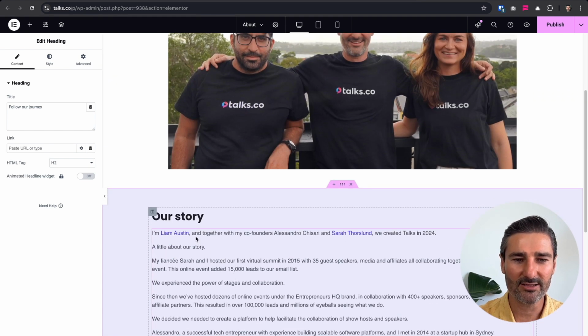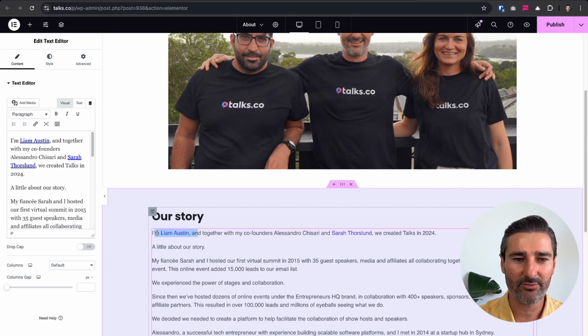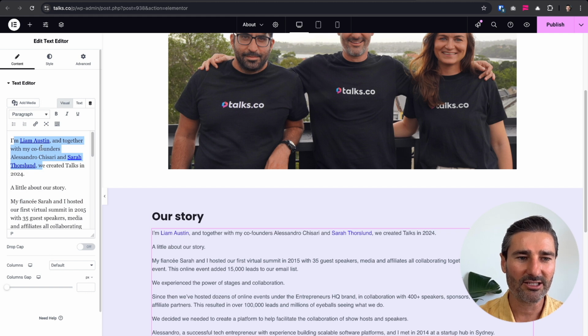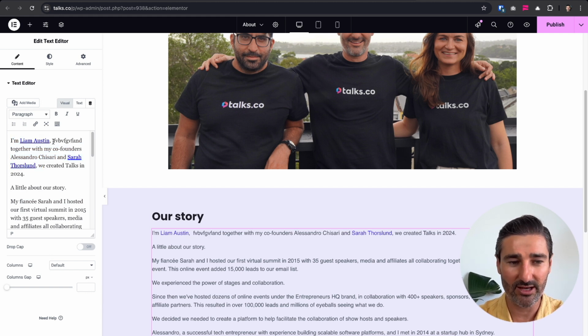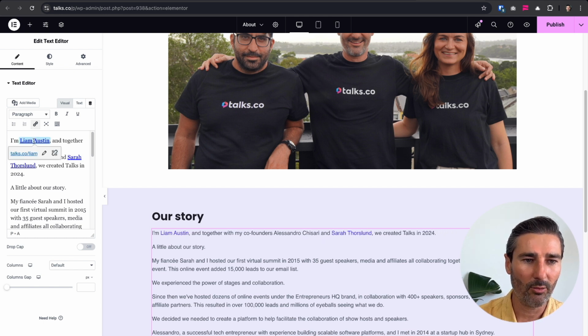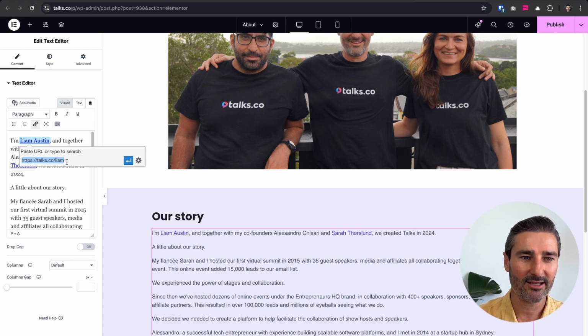Now what I've done in this space right here is when I click on it, you can see over in this left-hand column that you can actually edit. This is where you edit the section. So I can type in here and it'll edit the actual page. So with my name, I've just highlighted it and added a link, talks.co/Liam. So you would do the same.